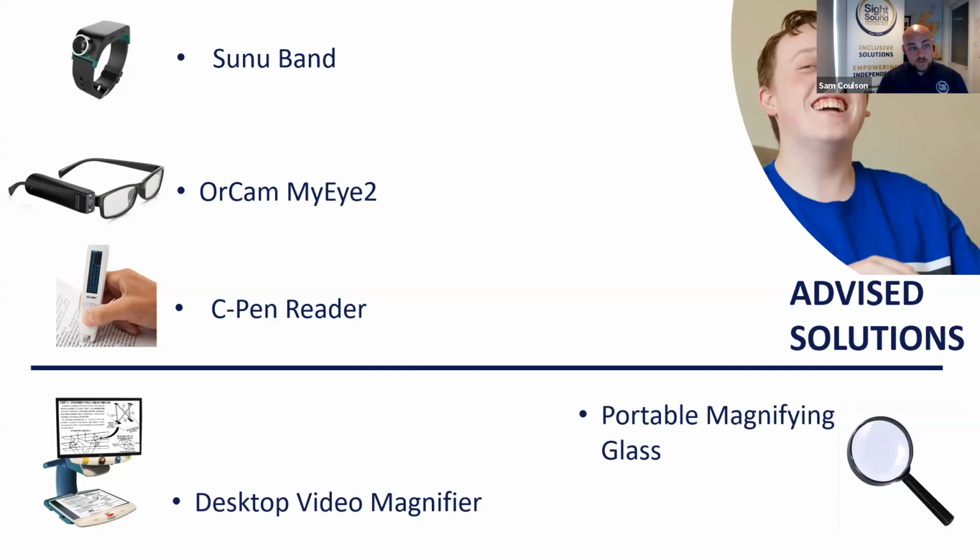Secondly, we've gone for the OrCam. Now Jake is 13, he's in secondary school. We felt that the OrCam would be more appropriate for somebody of Jake's age. As has just been said, for a child around 3, we probably wouldn't recommend the OrCam yet, but it's certainly something to think about in the future.